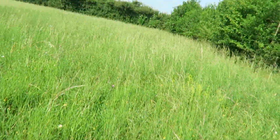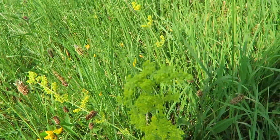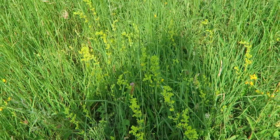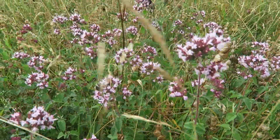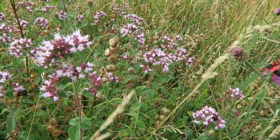Oxeye daisies, and this stuff over here, which is lady's bedstraw. Don't know why it's called that. I would assume from the name it's something to do with making a bedroom fragrant, but I can't be 100% sure about that. The marjoram's always good for the bees. It can be quite a noisy place.